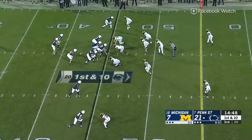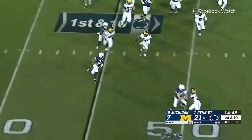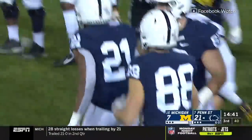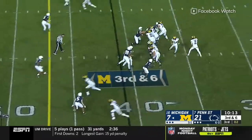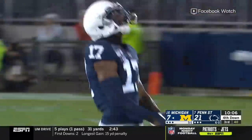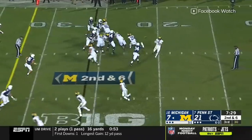We can get one-on-one. Noah Kane, the freshman, spins free. You can see why they like this guy, a promising back. He rips off 12. Five-man rush. Patterson spooks, flushed, sacked. Garrett Taylor, the safety blitz got him. Second and six, midway through the third quarter.